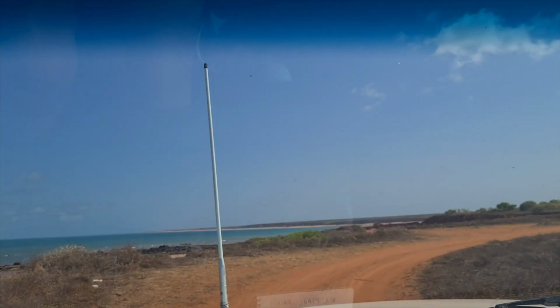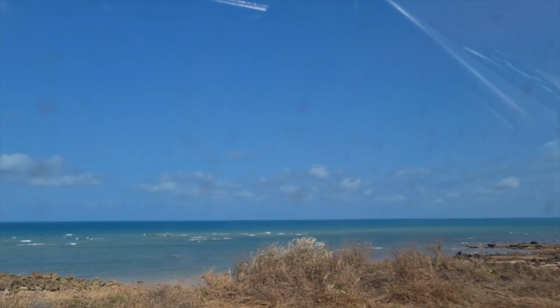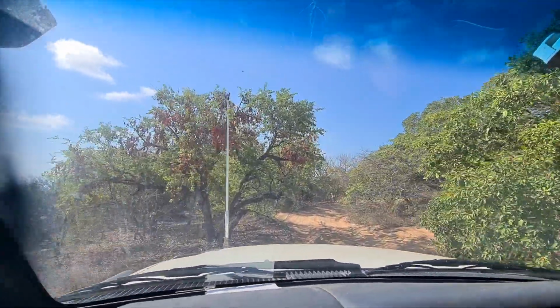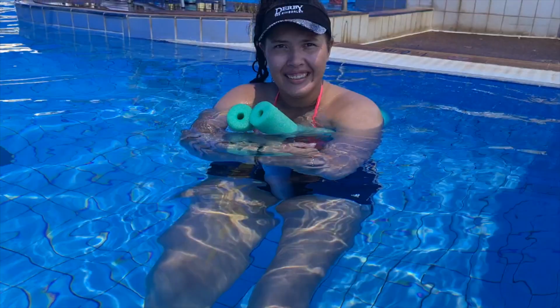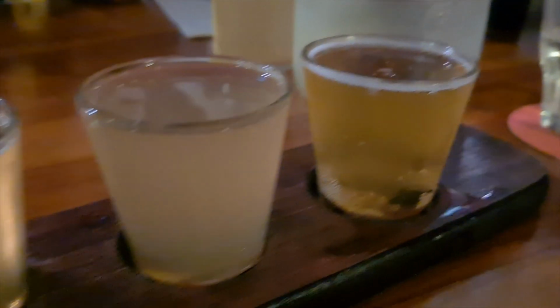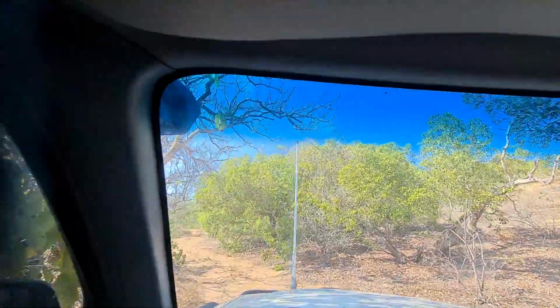Goodbye to a really nice camp spot. And now making our way back to Broome. To go swimming and check out a museum and then finish off at the Matzo's bar. Sounds like a plan.